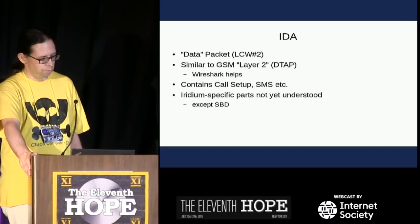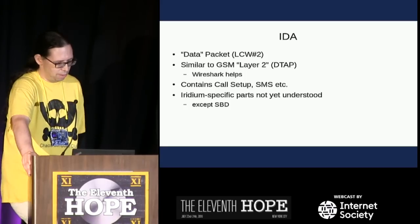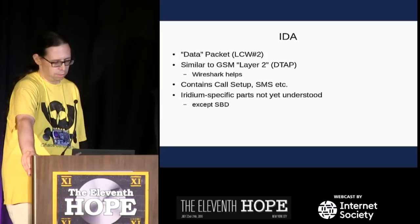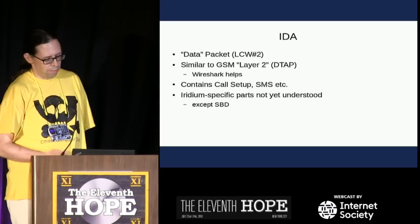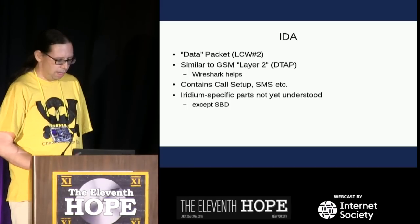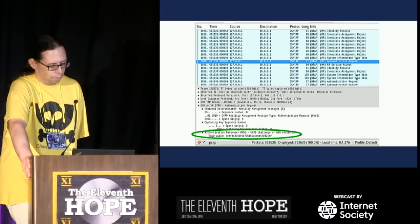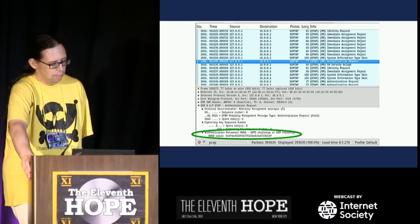Then we go to link control word type 2, which is the data packet. We had a revelation sometime this year that this is very similar to GSM layer 2. And if you pack those in a correct framing, you can just load them into Wireshark, and that contains all the call setup and call teardown, the SMS, and the SPD. And the stuff that Wireshark can decode is like the authentication request, which contains the challenge value.